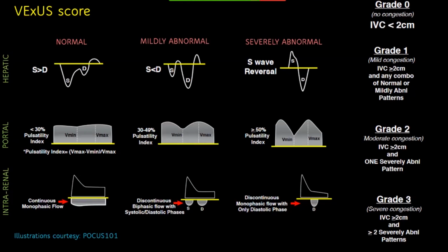So coming to the grading, if the IVC is less than 2 centimeters, then usually there is no need to perform VEXUS scoring. Grade 1 is when the IVC is more than or equal to 2 centimeters, plus maybe you might be seeing some mildly abnormal patterns, or even normal Doppler patterns. When the IVC is more than or equal to 2 centimeters, plus you see at least one severely abnormal pattern, that becomes grade 2 congestion, or moderate congestion. And when the IVC is more than or equal to 2 centimeters, plus there are 2 or more severely abnormal patterns, that becomes grade 3, or severe congestion.